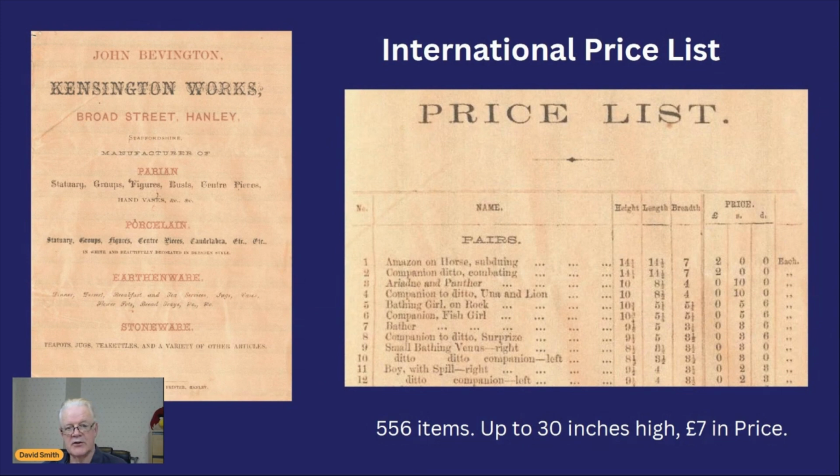In about 1878, 1879, John Bevington produced his first international price list. This was another innovation at the time. It was only in 1875 that the Universal Postal Union, which was a United Nations agency looking to assist cooperation between postal sector players, that a book rate for pamphlets was invented and set up. So in 1875, you paid only 1 old penny for a 2-ounce packet. In 1879, this went down to a halfpenny for a 2-ounce packet. This allowed customers to order in advance and for the producers to produce to order. This was a world first, and John Bevington took advantage of it.